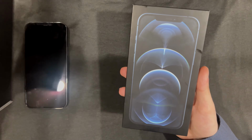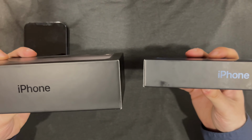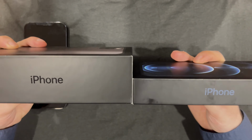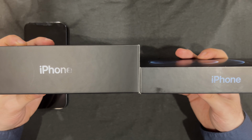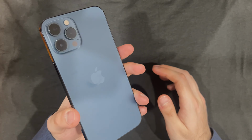And I'd like to do a side-by-side comparison with the box of the iPhone 11 Pro Max. It's about twice as thin as its predecessor. And of course, that additional space was no longer needed when Apple decided to stop including earpods and a charging brick with your iPhone. And here is this iPhone.